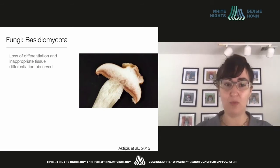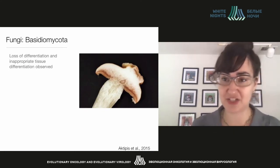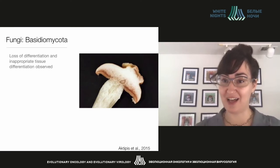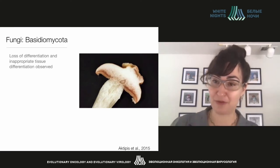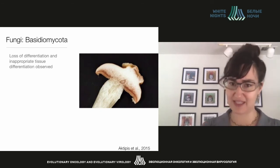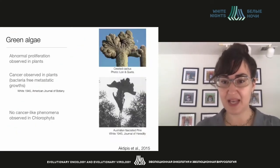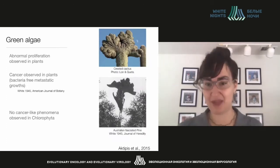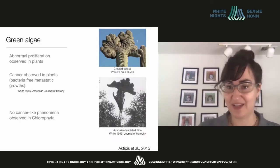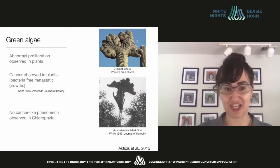So when there was only loss of differentiation or inappropriate tissue differentiation or a loss of control of proliferation, if there's too much proliferation, we call those cancer-like phenomena. We only categorize them as cancer themselves if there was evidence of invasion or metastasis. And here are some examples of cancer in green algae, which include most of what we know of as plants. They fit in the taxon of green algae.